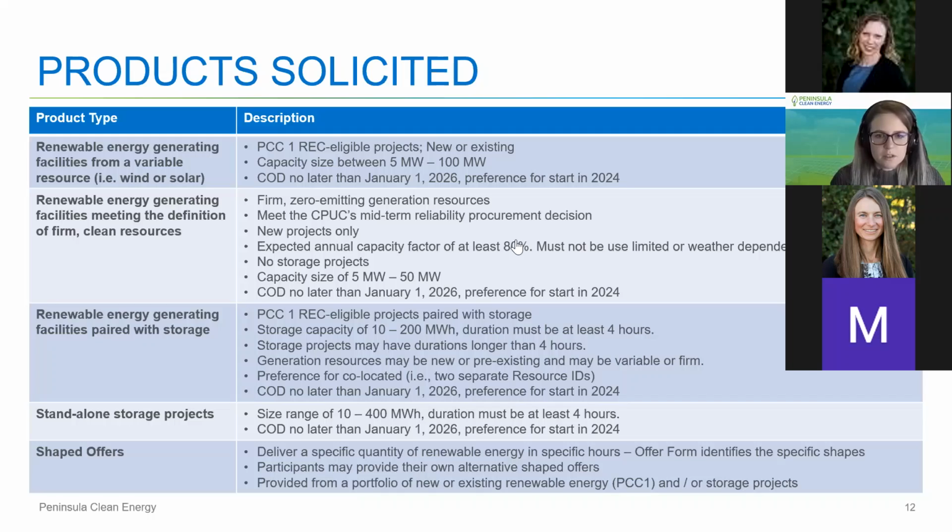For shaped offers, we're seeking to deliver a specific quantity of renewable energy in specific hours. Our offer form does identify the specific shapes that we are looking for. However, participants are welcome to provide their own shaped offer, and we will look at those as alternatives. The shaped offers must be provided from a portfolio of new or existing renewable PCC1 or storage projects.